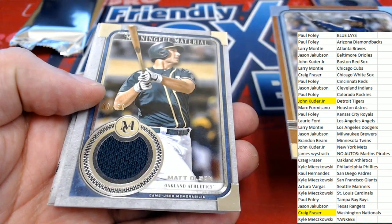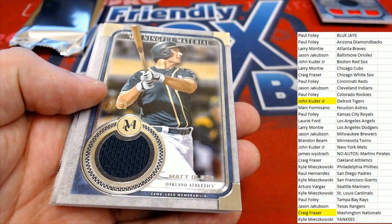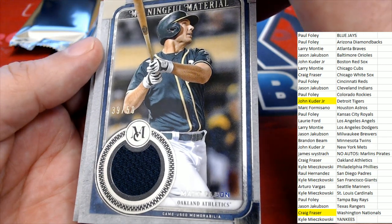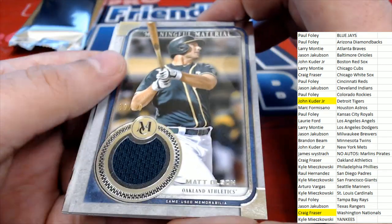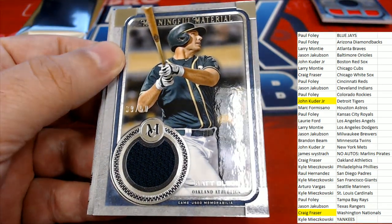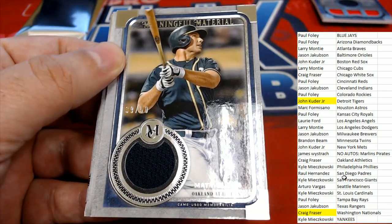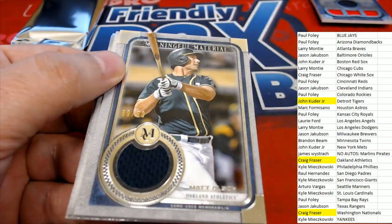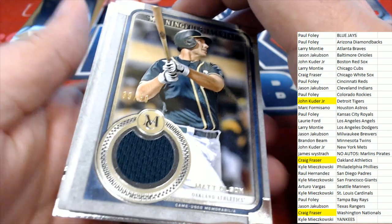Griffey Jr. And our third hit is a meaningful material Matt Olson coming out for the Oakland A's owner, and that is Craig who pulls this one. 39 of 50, Craig. Hit number three is yours. Meaningful material.